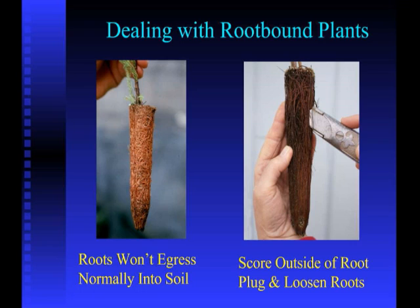So if they're that bad, it's generally better to somehow break that compaction up, that circling up. And what we recommend is just using a tile knife or any sharp implement like that, and just score the outside of the root plug and loosen the roots. What that will do is loosen them up so then they can grow out into the surrounding soil and start taking up water and nutrients.